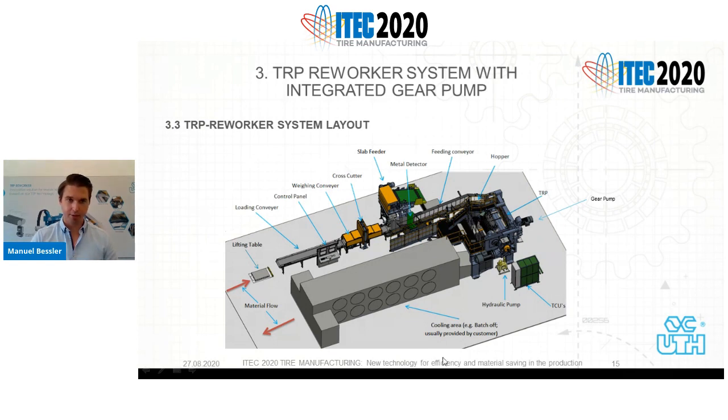From the loading conveyor, the material is entering the weighing conveyor, in which the piece weight will be measured, as well as the height and the length of the material. So the machine recognizes for you, okay, I have now a thread piece of 25 kilograms, and I give the setting according to my knowledge, what I gained. I want to have maybe 10 kilogram pieces. Then the machine will make 3 cuts. It will have a first cut after a certain amount, a second cut, and a third cut for a smaller piece of the 25 kilograms.